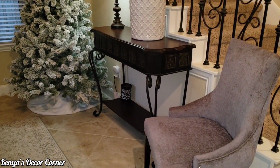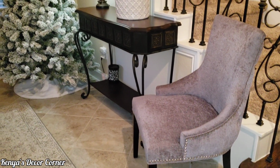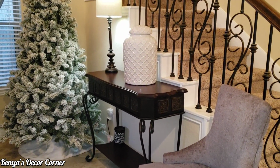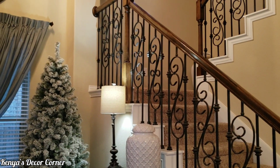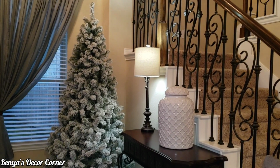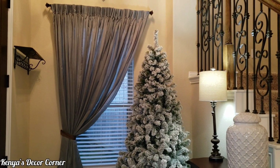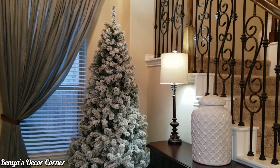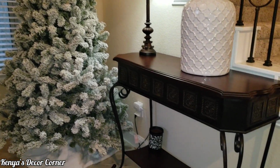Now the entryway is completely cleared of all Christmas decor and remnants of Christmas other than that Christmas tree. Everything is neat and in order. I did also remove the lanterns from the staircase landing that were also Christmassy. And so now we just have a blank slate to add in our winter decor.